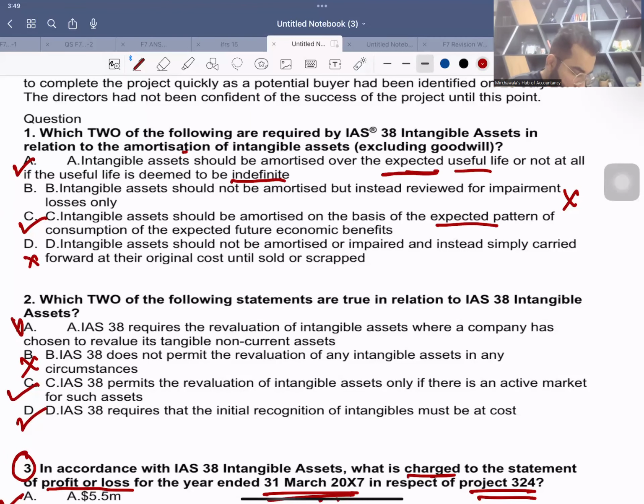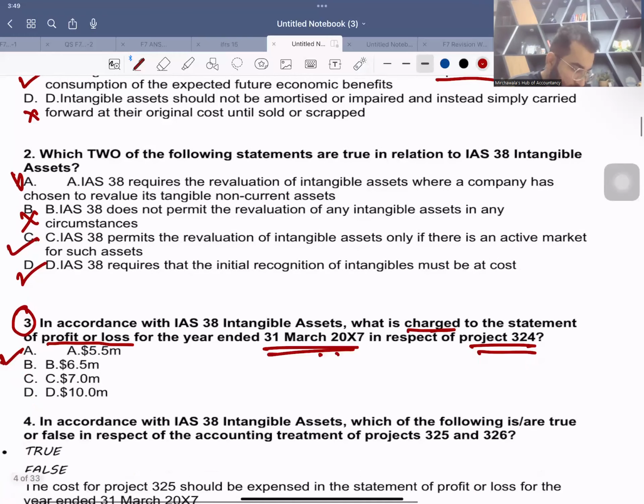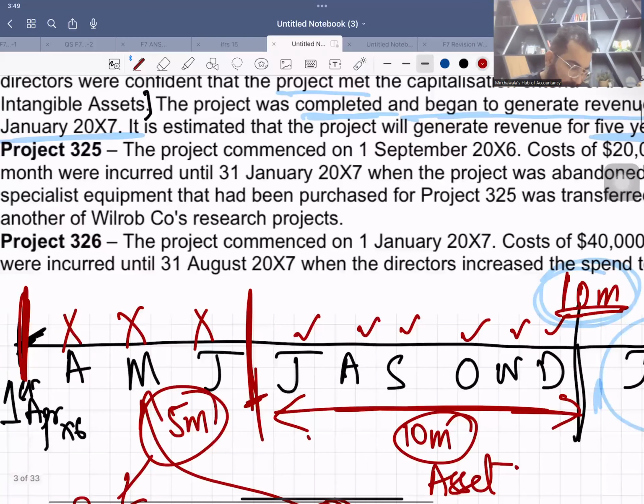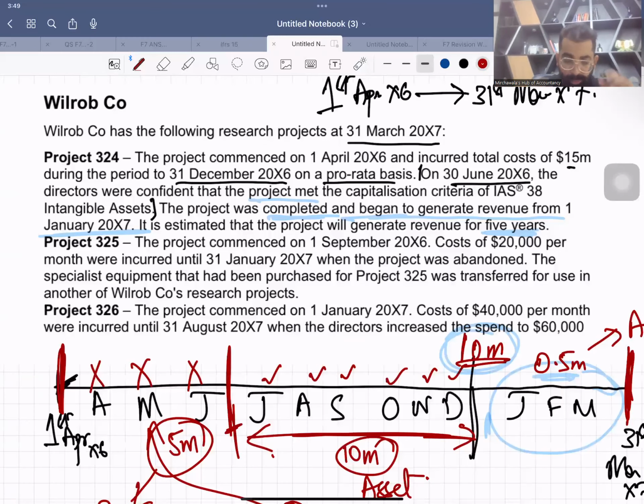Now, before we move on, we need to read the other projects as well. That is project number 325 and 326. Now let's start. The project, number 325. We are doing 325. The project commenced on 1st September X6.